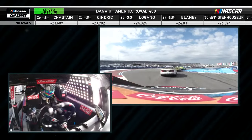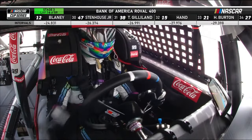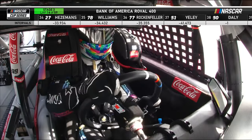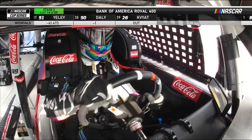Look at the steering wheel as it shakes. It actually vibrates. Is he vibrating? That is his major problem right now. Look at that. You can see it's a problem. That's not going to fix itself either, Steve. No, that is not going to fix itself.